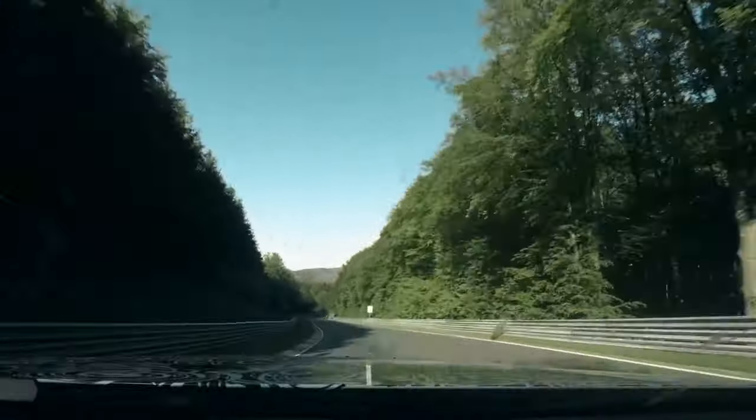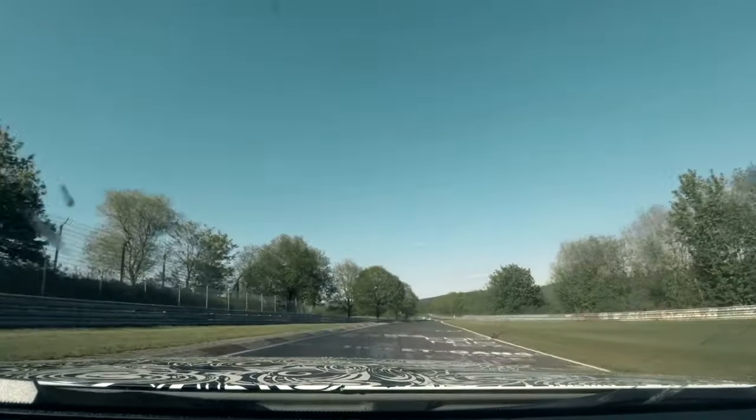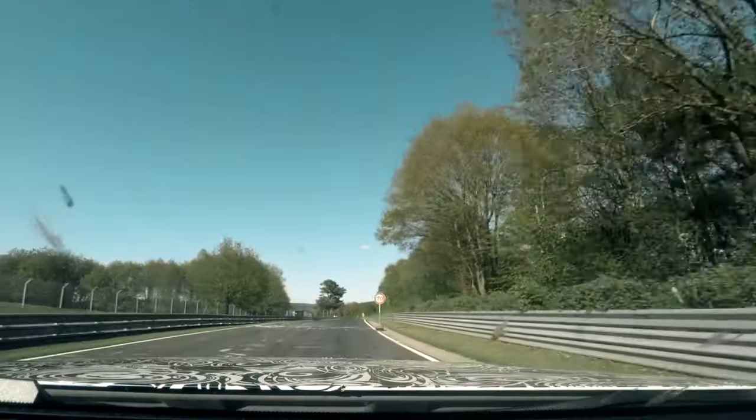Now we turn into Fuchsröhre. Fuchsröhre is a very narrow section if you take the ideal line. Here we need a very controlled body. There's still the potential for improvement right now. The car is still very pressure heavy. Now we're driving out of the corner with slight oversteer.